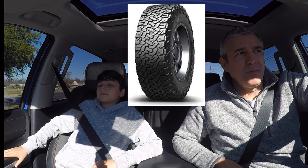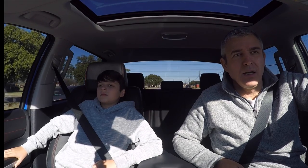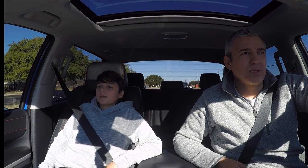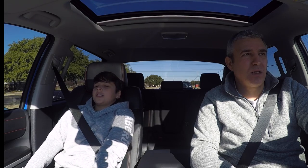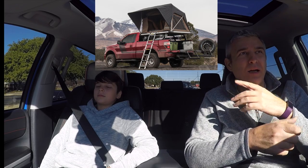So I'm looking at the BF Goodrich 285/65R18s. I've seen some Toyota trucks with that and it looks really good. I don't want to add any more lift to it. I think when we put those tires on, it would increase the height by like an inch. The truck's already an inch and a half, 2 inches taller than a stock Tundra. So I don't know. Tent in the back, we're going to put a rack on it and see.